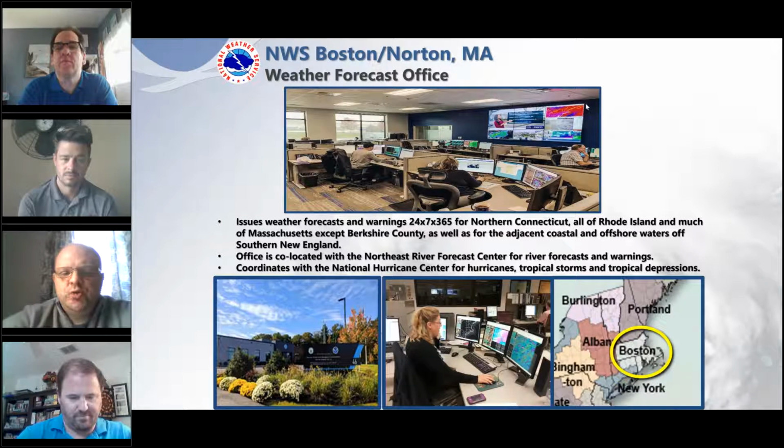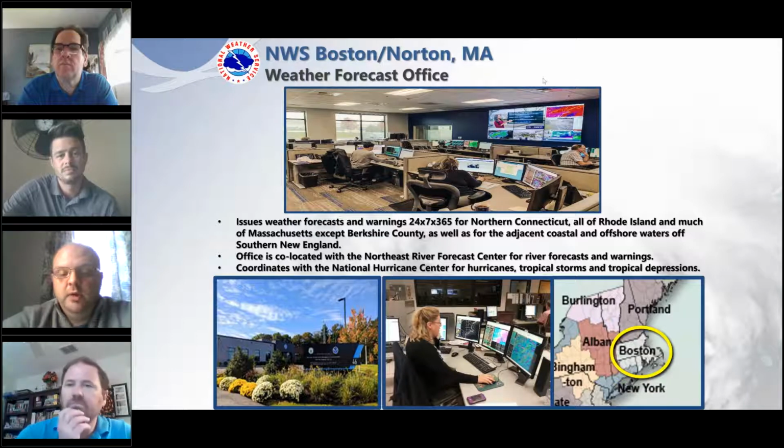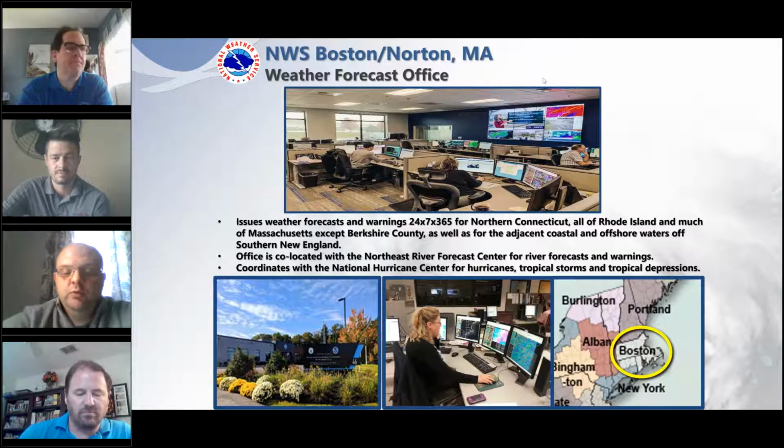The other neat thing that we do, sort of unique to our office, and there's several of them in the country, is that some offices are co-located with the river forecast centers, which provide forecasts and warnings for rivers, varying in size. It can be small creeks, or it can be larger rivers. So we're sort of unique in that sense, where we're co-located with the River Forecast Center that covers the rivers across the northeastern United States.